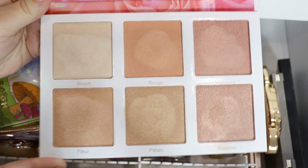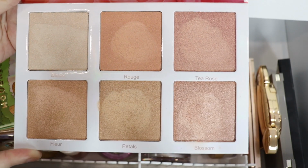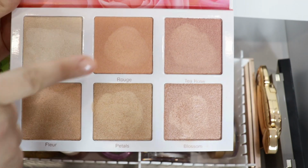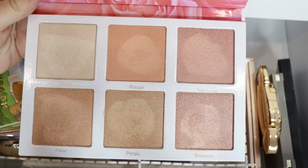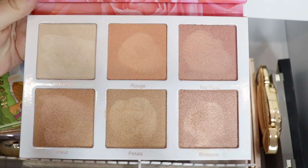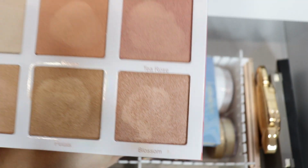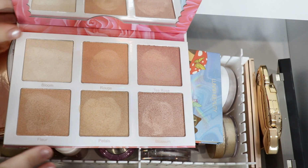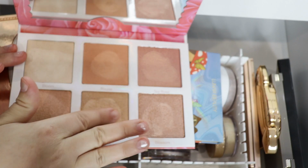I do think I'm going to pull this out in my next Shop My Stash because I really don't remember what I thought of it. And honestly, just from looking at it, some of these shades look really dark, and I don't know if I'm going to be able to use them. I think I have used them. I think it's misleading. So let me swatch it, because I think they look really dark in the pan, but when you swatch them, I feel like they're not as dark.